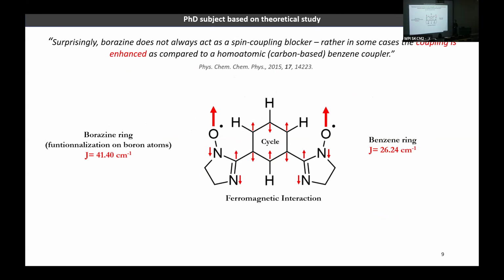So this PhD subject is based on a theoretical study, which says that even if Borazine is less aromatic than benzene, we have a better coupling exchange between radicals. And I put here an example with iminonitroxide with ferromagnetic interaction. And as you can see here, in the case of functionalization in Borazine, we have a better coupling exchange than benzene.